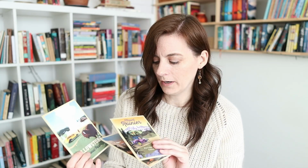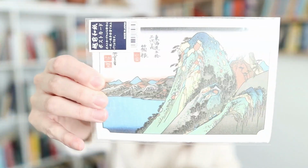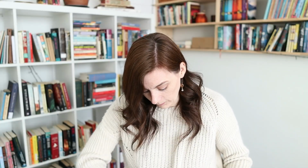You guys, the American national parks have some really cool swag. I've seen so many different shirts and postcards, and I wish we had that here. And then this cool art print, which is just fabulous. So thank you, Shatona, for all of that.